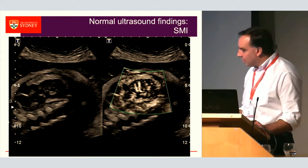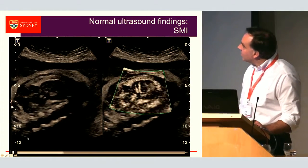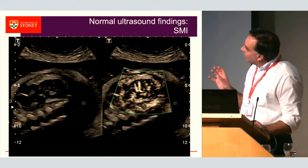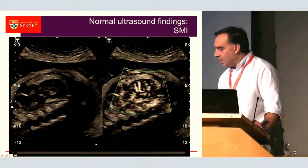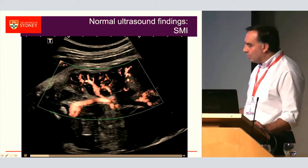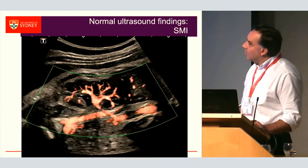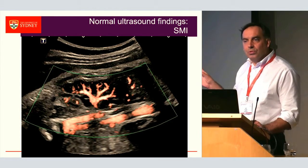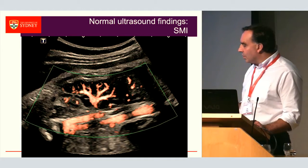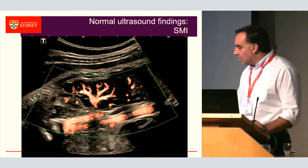This is just a couple of examples for you. This is using a technique called SMI in the first trimester, so it's a low flow technique, and I think that shows you the anatomy of the kidney quite nicely. We're about to start doing a little study to see whether that helps us improve renal diagnoses in the first trimester. But I think for any renal anomaly, this is also very useful to define the anatomy and flow through the kidney. We find if we've got a double pole kidney, things like that, it's very useful.